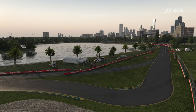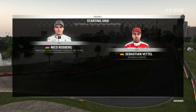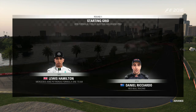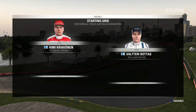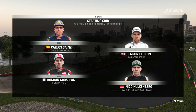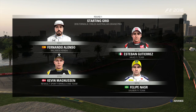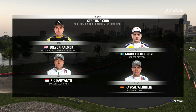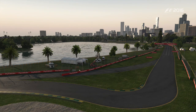So before the off, let's remind ourselves of yesterday's qualifying session with a look at the starting grid. Nico Rosberg is on pole position today after coming out on top of a difficult qualifying. And starting alongside in P2 is Sebastian Vettel. Looking down the rest of the grid, we have Hamilton, Ricciardo, Max Verstappen and Massa, Raikkonen, Bottas, Perez and Daniel Kvyat, Sainz, Button, Romain Grosjean and Hülkenberg, Alonso, Gutierrez, Kevin Magnussen and Felipe Nasr, Palmer and Ericsson, Rio Haryanto and Pascal Wehrlein completes the grid.